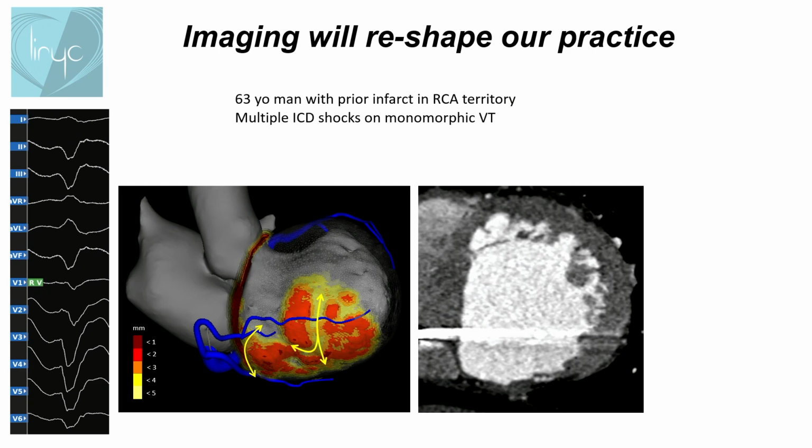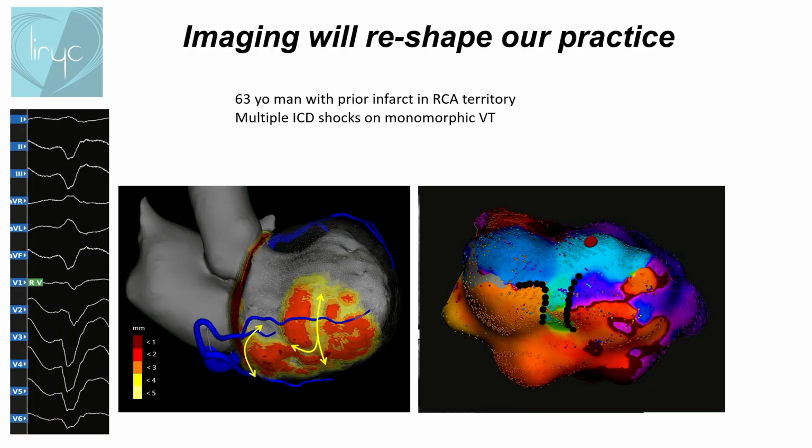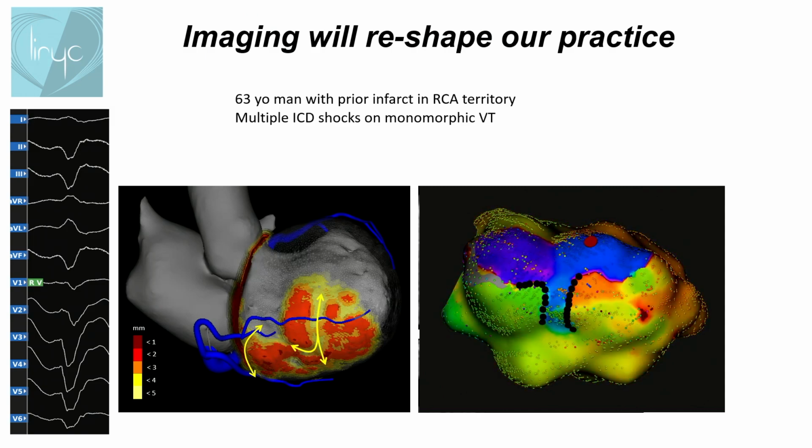And this, if you color code it, shows you areas that are going to act as barriers. They are red. And in between, you have this yellow corridor that is going to be your slow conduction, where you have enough thickness, meaning that you have a combination of fibrotic tissue and surviving bundles. This is your slow conduction area. It matches very well with the VT circuit when you have a chance to map it. We had plenty of demonstrations of that.